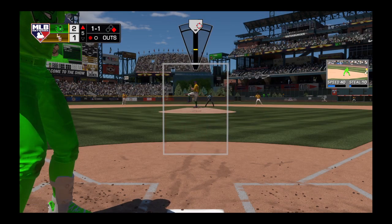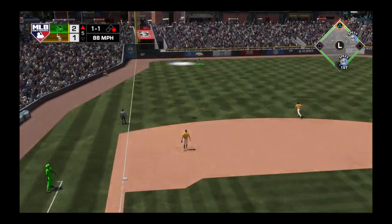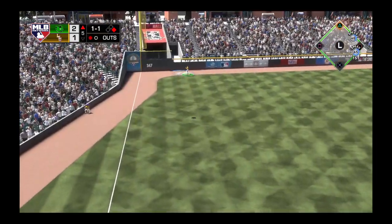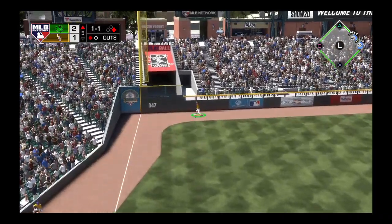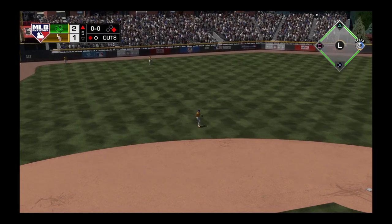The batter, number one. Into the box now, Carlos Correa. There's a swing, and he sends a ball high in the air into left field. A ball that's carrying. On the warning track, he makes the catch.